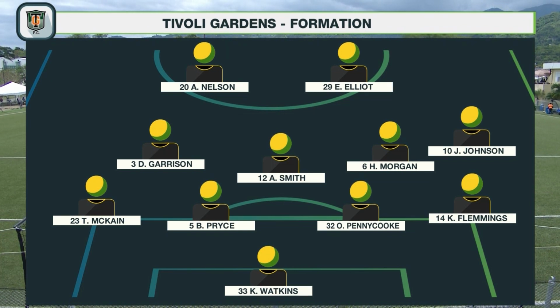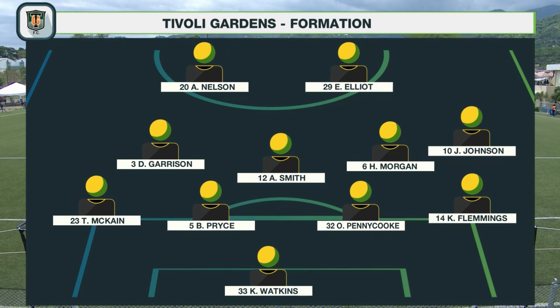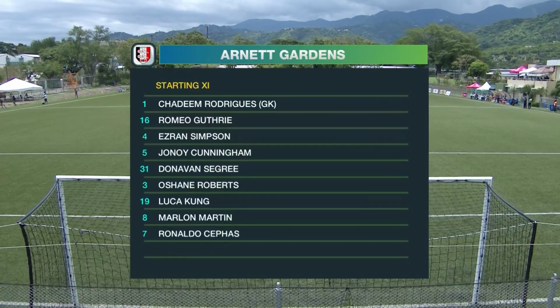Yes, and that would indicate that the coach is well pleased with what he saw, but also the fact that they're playing three. They've experienced this level of football before.